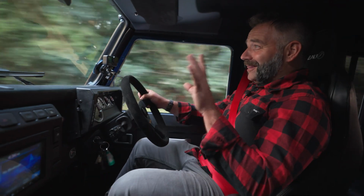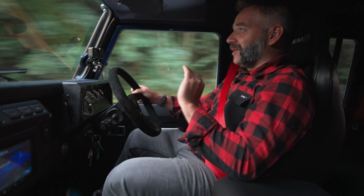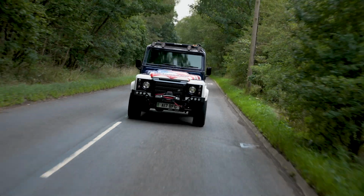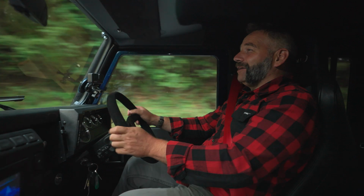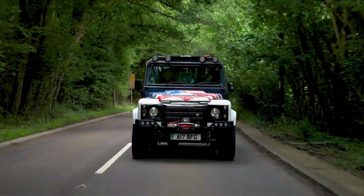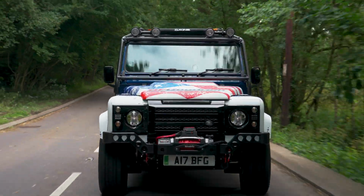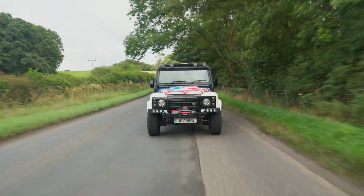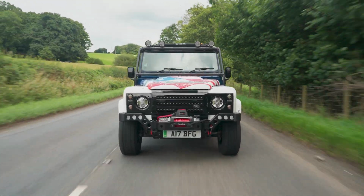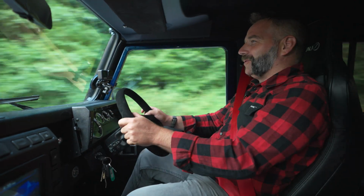Straight off the bat, this vehicle smacks you in the face because it has some absolutely epic acceleration. I mean, come on, just feel this. This is an old tired 110 Land Rover accelerating like a Ferrari. It's ridiculous. That shouldn't be possible. That should not be possible.